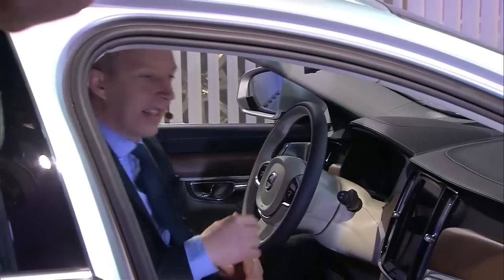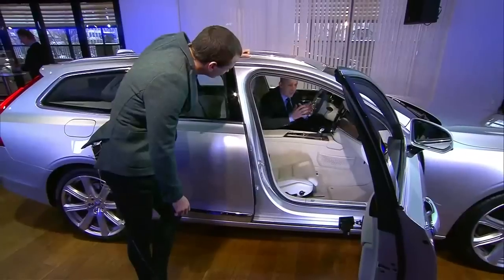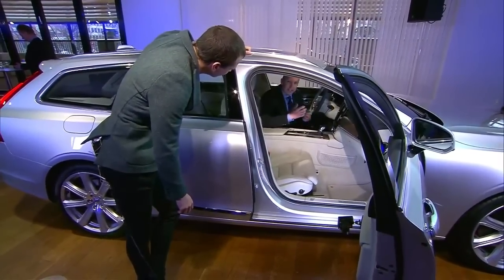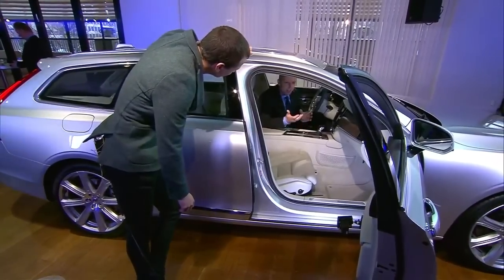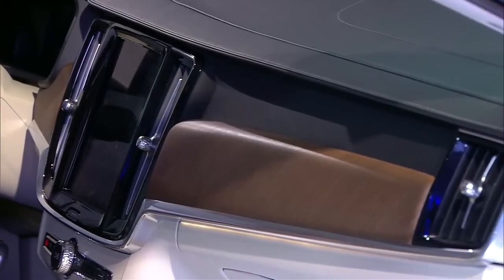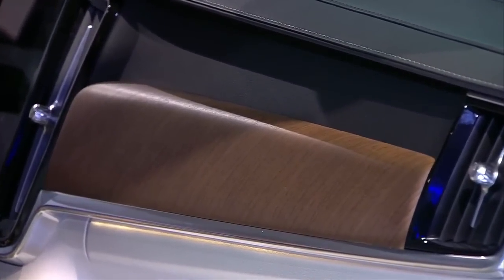Okay, so we're on the inside of the car. And I'd say the one thing we wanted to create with the interior was almost a taste of Sweden. So when you're sat in the car, even if you're in Shanghai, in China, or in America, you get this essence of a Scandinavian living room. And to create this, there are different levels of things that we introduced.